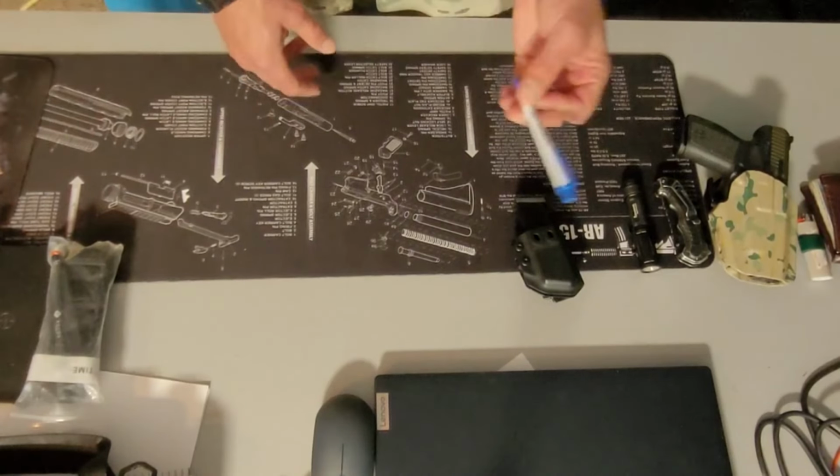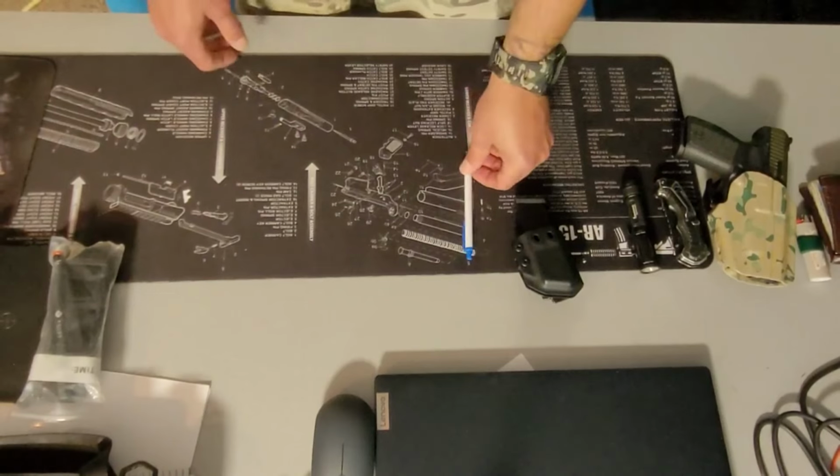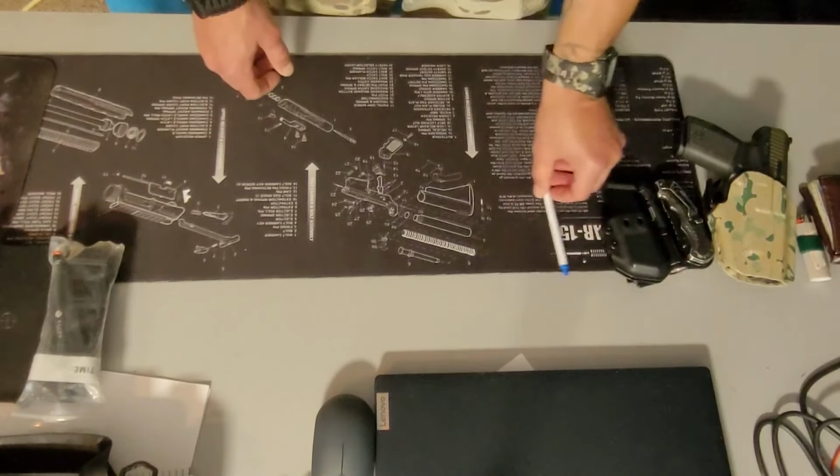Next, a simple pen, right? You never know when you're going to need to write something down, take notes or anything like that.